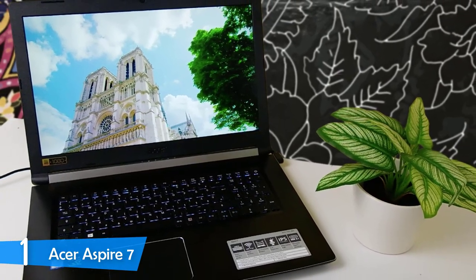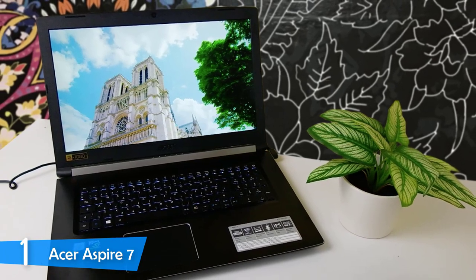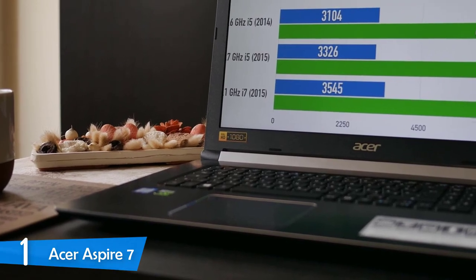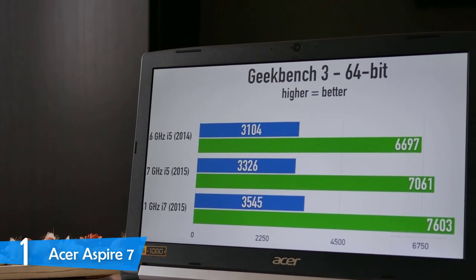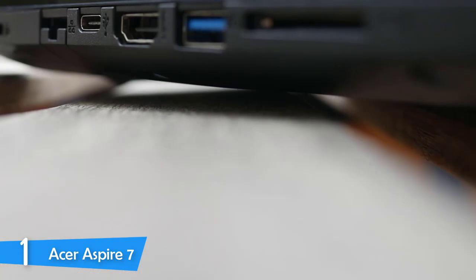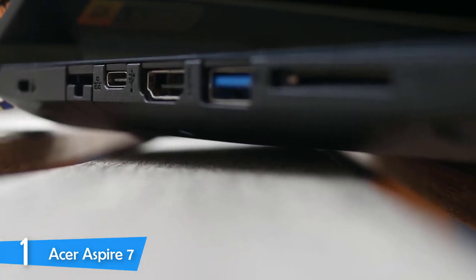Even though this laptop packs powerful hardware and a 15-inch screen, it's very light and it weighs only 3 pounds. It has three USB Type-A slots, a full-size SD card reader, HDMI and a USB-C port. The keyboard of this laptop is pretty solid and it's very responsive, and also the trackpad is very responsive and comfortable to use too.